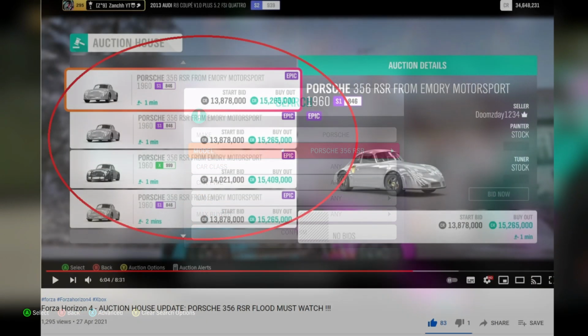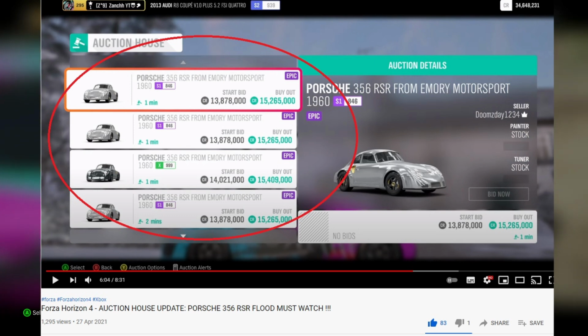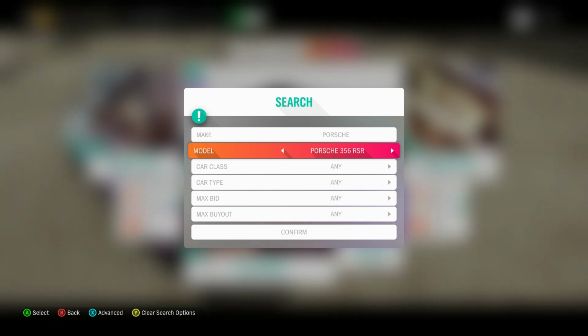It got absolutely nuclear bombed on the auction house because it raised past 10 million credits and everybody and their mother decided to sell, because people are impatient and cannot hold a car until it reaches its final buyout price. Now, one or two things were going to happen. This was my graph 2.